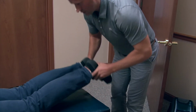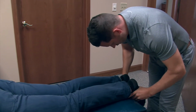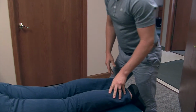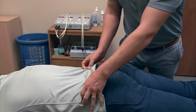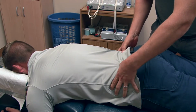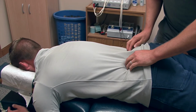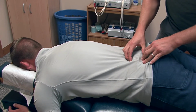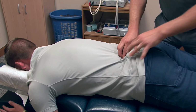Good. Relax. So there we can see feet are pretty good. Come down here, you get a little bit of difference. And again, because your rotation here isn't so bad, I don't expect to see a great difference in your leg length. Again, nothing that we have to be overly concerned about, just something that we want to address. And this too can contribute to what's going on in the front of your hip, that hip flexor tightness. Okay, so we'll address that here in a little bit.